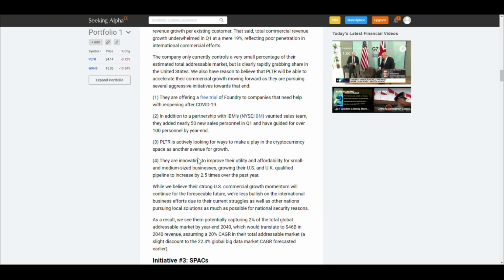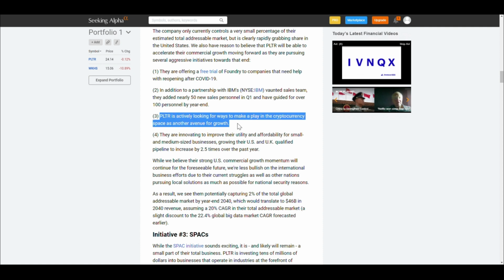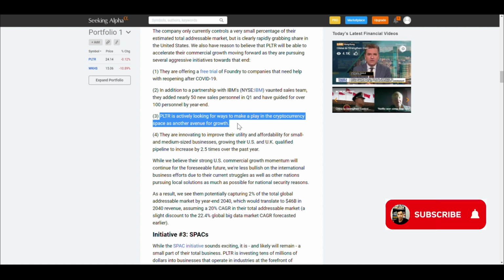The second point is that they've expanded their sales team thanks to the partnership with IBM. And number three, which is kind of interesting, is that Palantir is actively looking for ways to play in the cryptocurrency space as another avenue of growth. This one's really interesting because not too long ago, Peter Thiel was having some harsh criticism about cryptocurrency and how China has a lot of power with cryptocurrency. Then out of nowhere, Palantir started, I think, accepting Bitcoin as payment. And shortly after that, I think China has been banning crypto, or Bitcoin at least, and they're trying to do their own type of crypto and stuff.